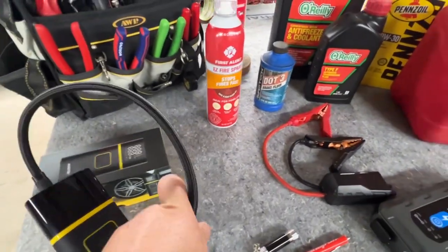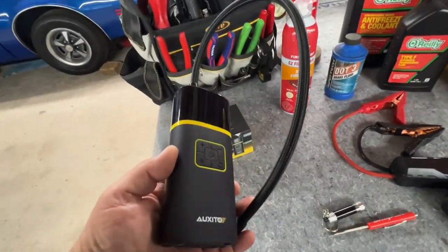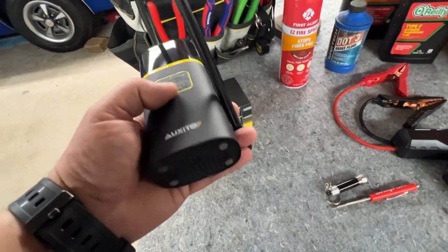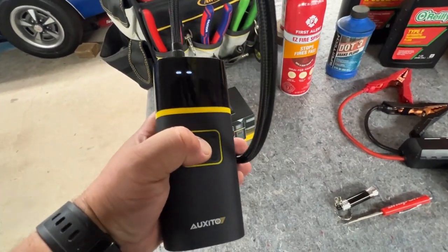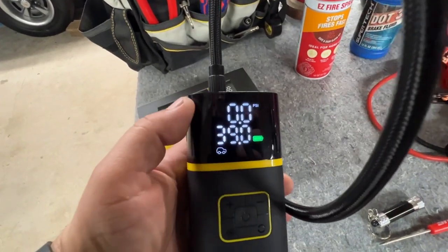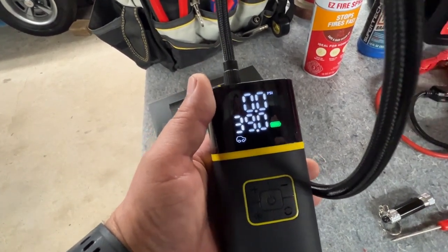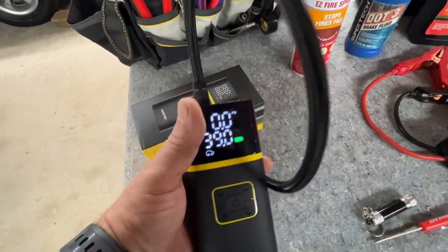And a device like this, under $100, is a great way to do it. You don't have to go to the gas station and pay money for free air. Instead, something like this can stay charged in the back of your car for several years. And when you want to use it, you just hold down the on button, and then it has the designated pressure. My car has a designated pressure on this door sticker, 39 PSI. That's where they want my tire pressure to be all the time. So I have it preset for 39.